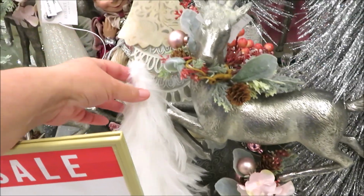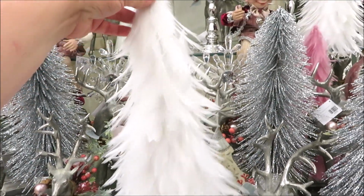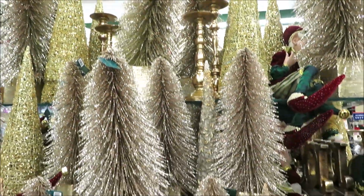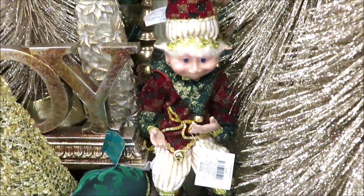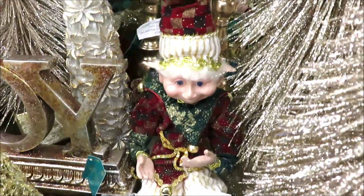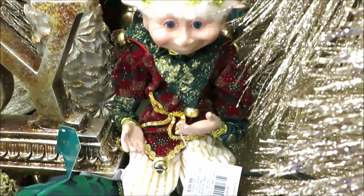And I just got a glimpse at the price on this tree. There are different sizes. This one is $14.99. Now we'll look at some of their gold items. They also have the elves for this collection. They come in the burgundy and green. This is the smaller one for $39.99.